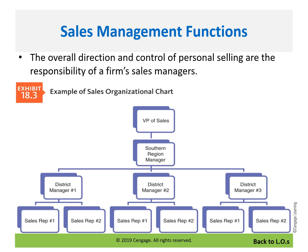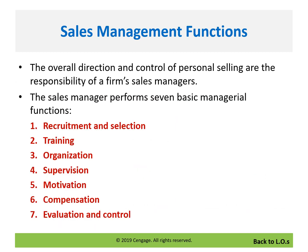So, to illustrate, here's an example of a sales organizational chart headed by the VP of Sales. The Southern Regional Manager oversees 3 district managers, which also oversee sales representatives under each of them. The sales manager performs 7 basic managerial functions, namely recruitment and selection, training, organization, supervision, motivation, compensation, and evaluation and control.